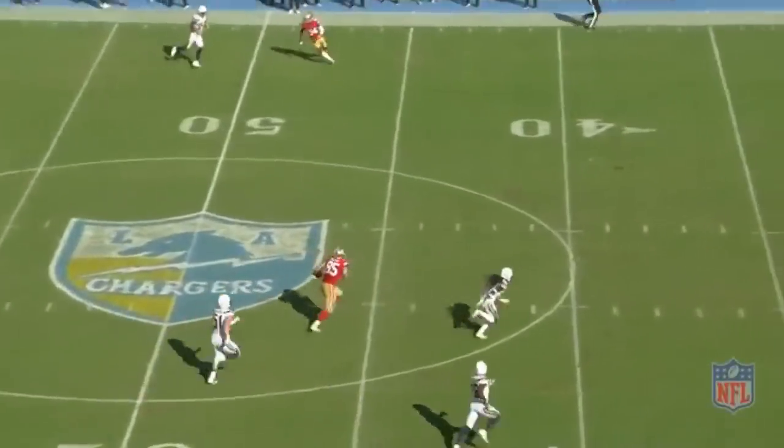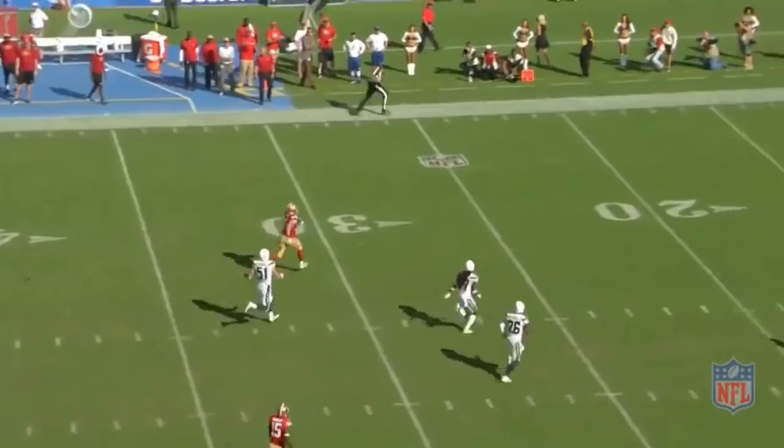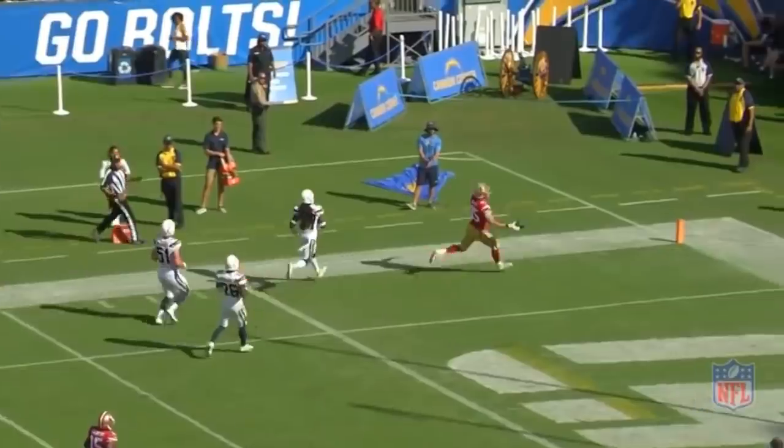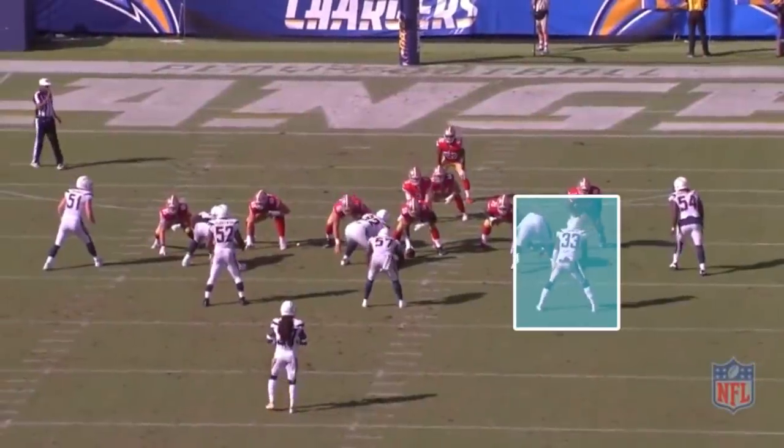So with Derwin James as the only safety on the entire roster that had the size to play in the box, the quickness to play in the slot, and the rare 4.4 speed to play deep, what was Gus supposed to do?